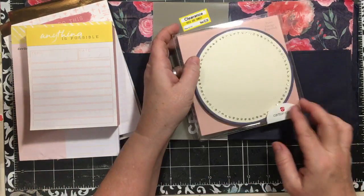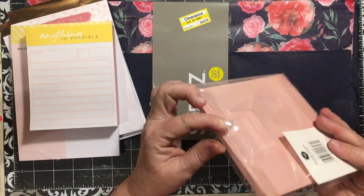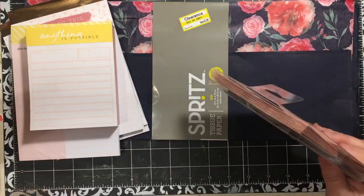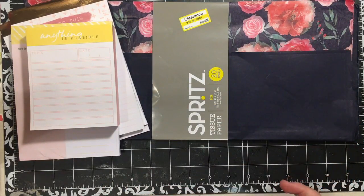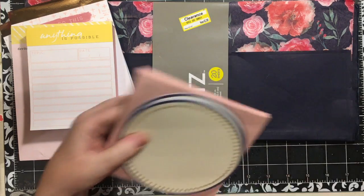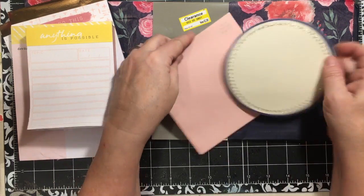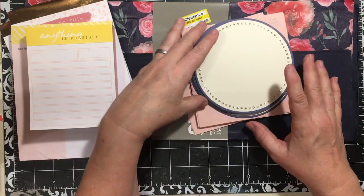Then I picked this up, and this I paid regular price for it. It was $3.99, but I thought, oh my gosh, I love the circles, and so they'll be kind of cool with this. It's got a theme going on here.